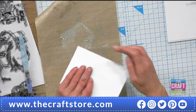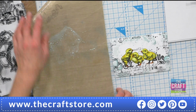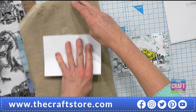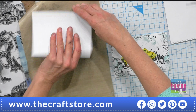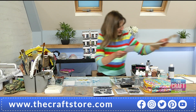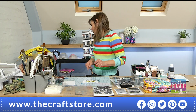But if you keep a little bit of control, it just helps where you're putting that ink. That ink I'm not going to waste, obviously, because it's me. So I'll pick that up with a spare bit of card that I've got knocking about, like so. Okay, bob that to one side, clean that layer, and then, see, I like that. I think that looks really nice.